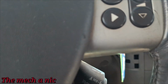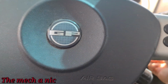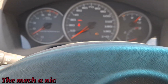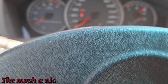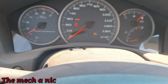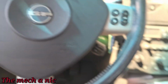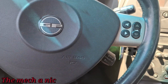Okay. Alright, keys in the ignition already. It's running. Definitely felt a little shaky on startup. See the check engine light's on. How many miles? Where's the miles on this thing? 211,000. Alright, once I put the car into drive, I could definitely feel the misfire better. It's more pronounced.